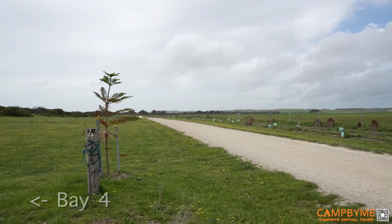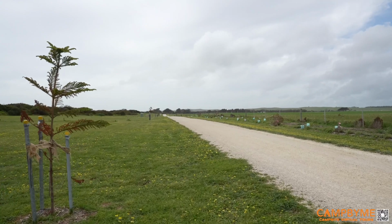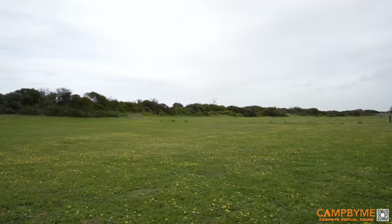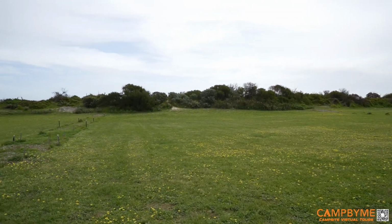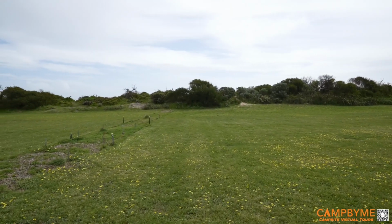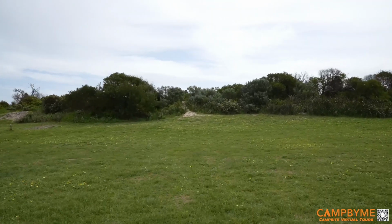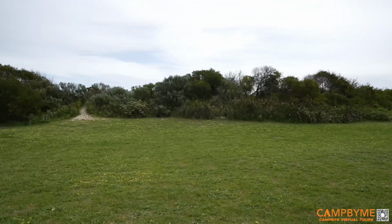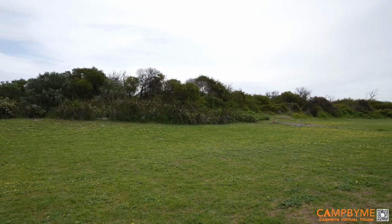With bay 4 you have a water tap, and have a look at that lovely skyline above you. Imagine the stars at night as you're camping in this huge field. And I even reckon this spot has more yellow flowers in the grass than bay 3. But no bins here either, and there's no power in any of these bays.